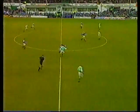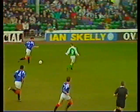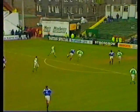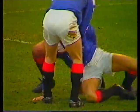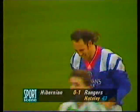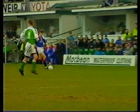Here's Trevor Stevens. He's away from Miller. This is Robertson. Mikhailchenko trying the first time effort. There's Hateley! Rangers take the lead. A fine sweeping counter-attack. And Hateley celebrating a goal which has been a long time coming.